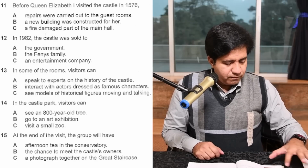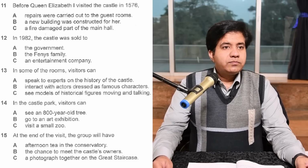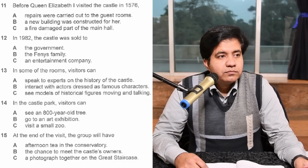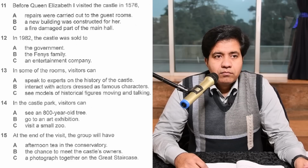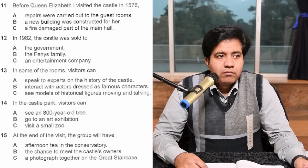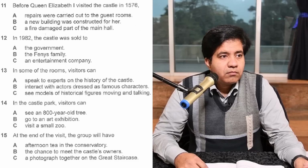Now you're free to wander around on your own until 4:30, but then at the end of our visit we'll all meet together at the bottom of the great staircase. We'll then go on to the long gallery where there's a wonderful collection of photographs showing the family who owned the castle 100 years ago having tea and cakes in the conservatory. And we'll then take you to the same place where afternoon tea will be served to you.